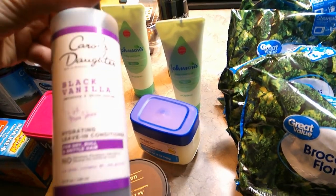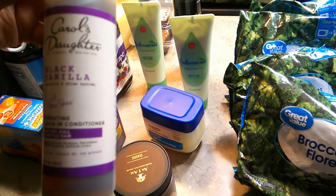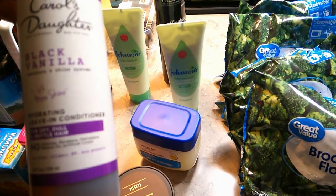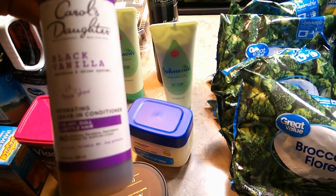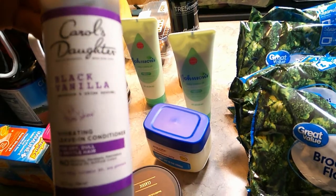Guys, this stuff, I don't know if you have ever even heard of it, but I found it at Walmart over the summer in Florida, and I love it. The smell is amazing, and the way that it revives my hair is just super crazy awesome. I literally have no extra work to put into it other than spraying it and maybe reforming a couple of the curls, but this is so good.